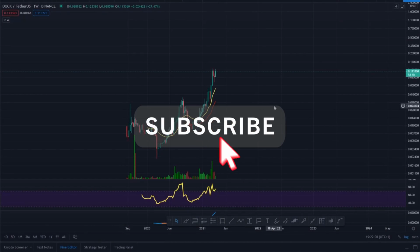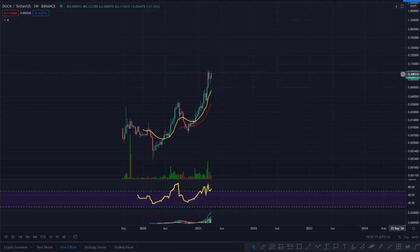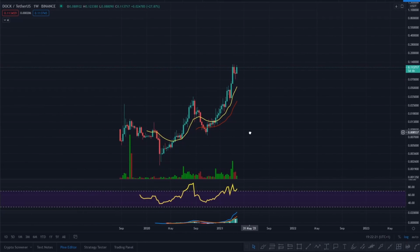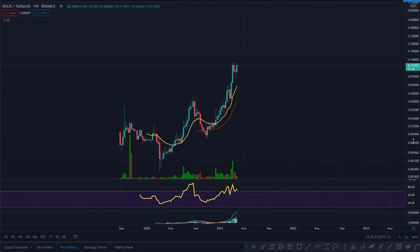Hi everyone, after much request, I'm going to dive into Doc. I do personally like the look of Doc. I like its price structure and I like the way it's set up. I also like some of the tokenomics, and for full transparency, I do own Doc. It is looking good, and obviously I want it to perform well, but I'm not just making this video because of that. I'm just making you aware that the tokenomics and the price structure look really good for Doc, and it looks relatively healthy going forward.